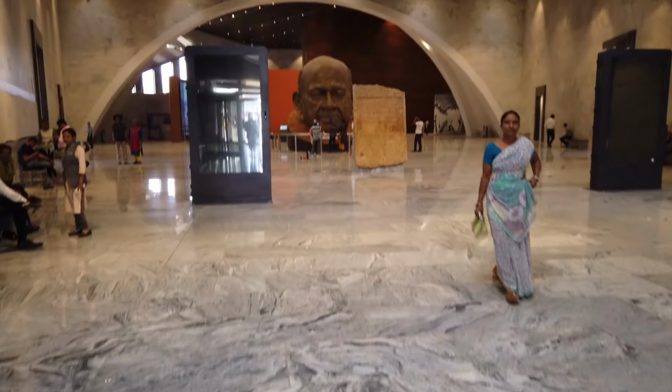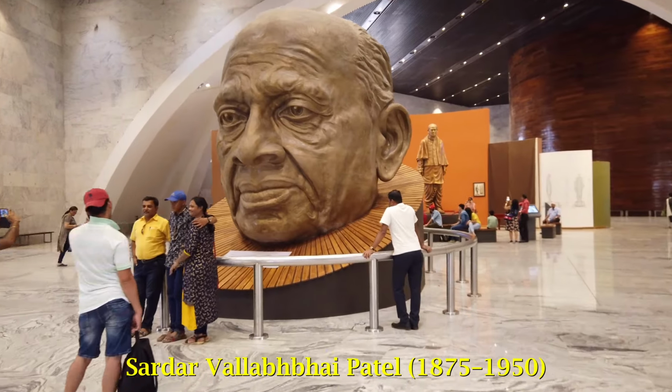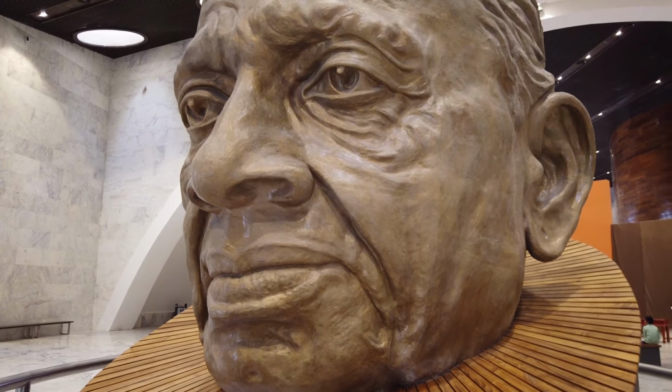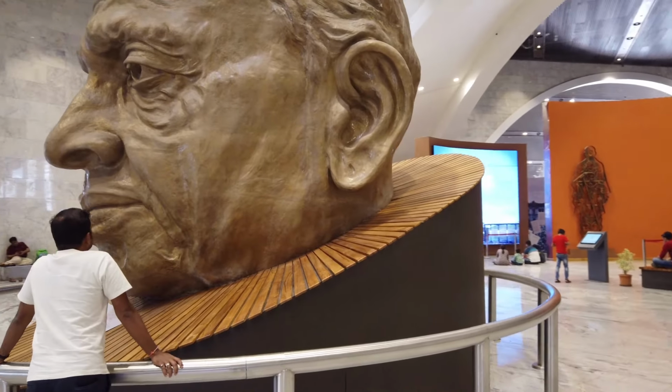So we've got the replica of the head on a smaller scale. That's Sardar Patel, who I learned yesterday played a big role in India's independence. And there are so many quotes around the area of things that he said about uniting India.